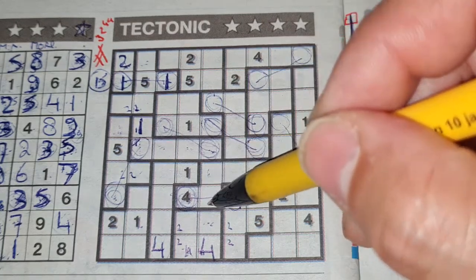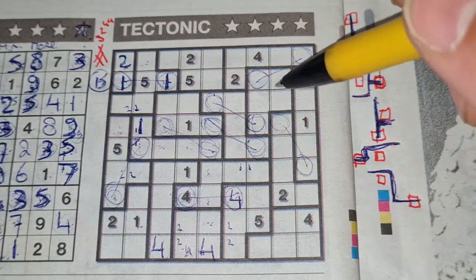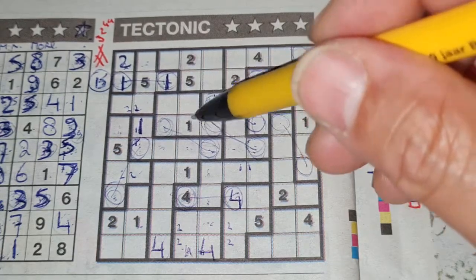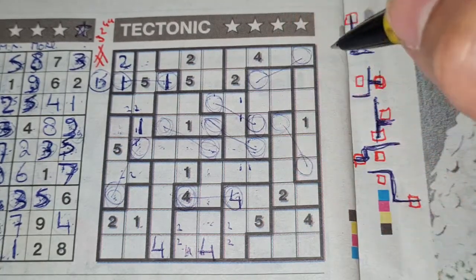These 2 boxes cannot be a 1. So the 1 could be here, could be there. Those 2 boxes cannot be a 1. We have a double 1 here. And this box cannot be a 1. So the 1 could be here, could be there.